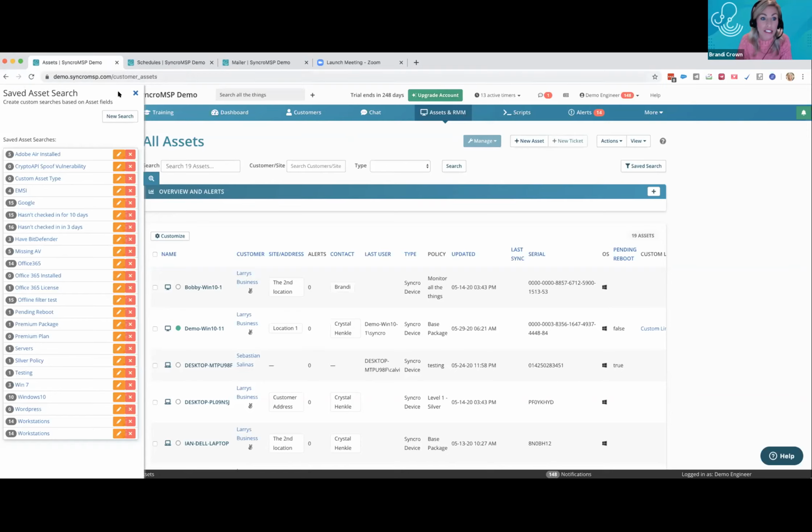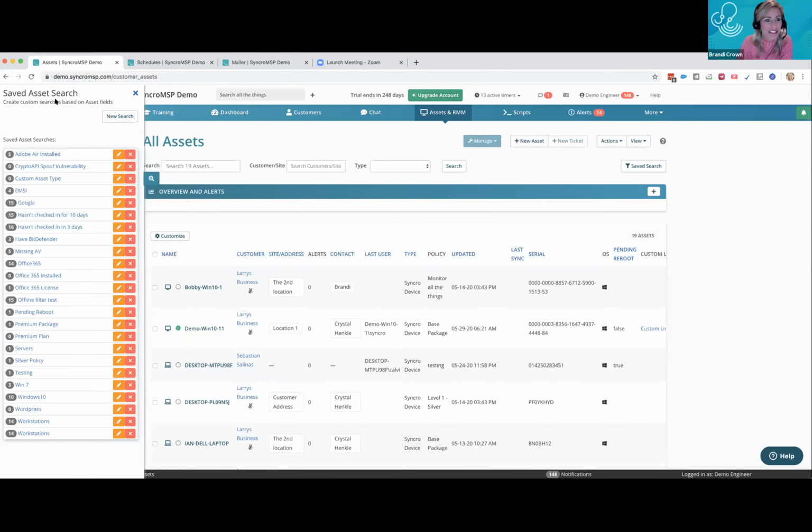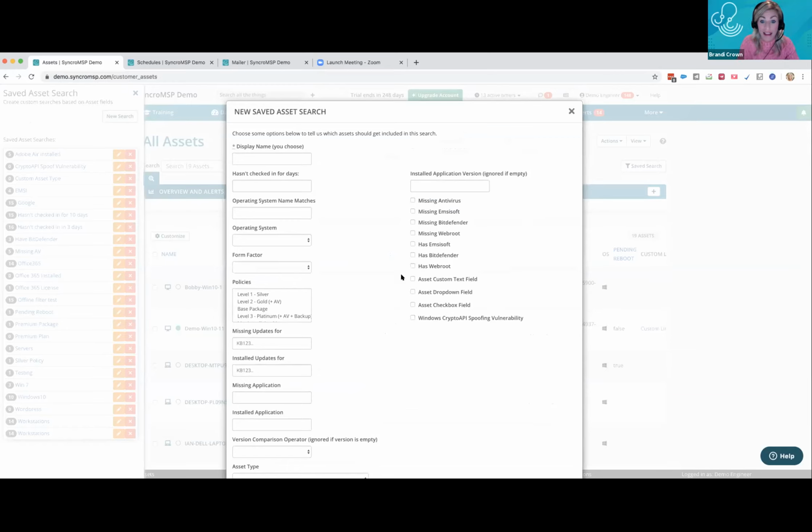So I'm just going to start here. I'm going to start in the Assets and RMM page. Out to the left, this magnifying glass, it's there for a reason. So these are going to be your saved asset searches. You can group devices. I get a lot of people asking how to group devices. You can group them based on a custom field that you have. So for example, I have a custom field for Office 365 on every single asset. And if they have Office 365 from me, I do this for billing purposes. So I have this option.